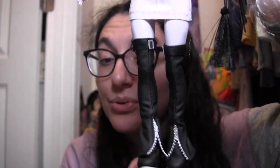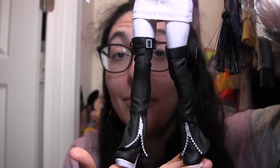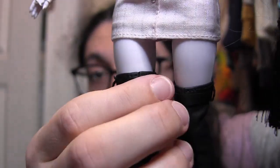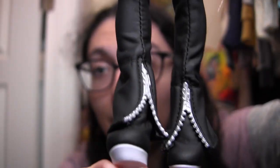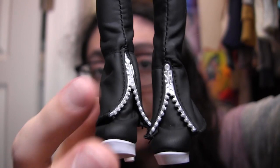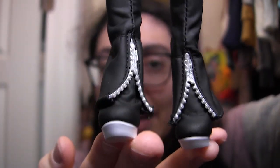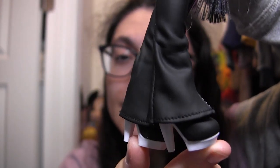The fabric shoes that they have been doing in Rainbow High and Shadow High recently have been off the charts for doll shoes. So we've got these matte pleather black boots that have belts up top with silver buckles on them. There's that buckle there. And they go all the way down to these fake plastic zippers that flare out, and then we have the actual shoe parts, which are just chunky heels, I would say.